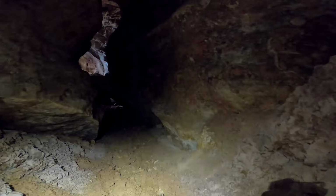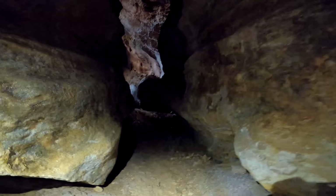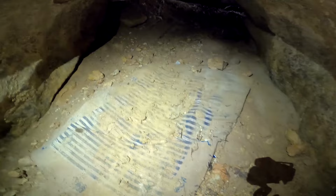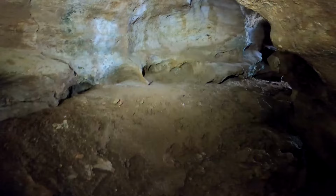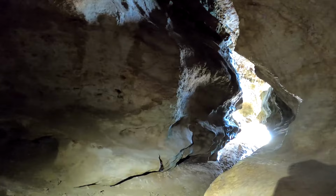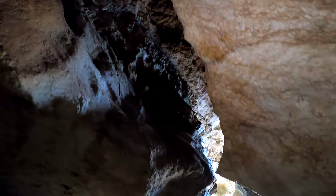We need to be very careful here, because there is a lot of mud when it rains. We have a blanket here. Maybe we can have a rest. We condemn these things in such places. It's quite messy here. But have a look at these beautiful rock formations up there. A lot of water dripping here.